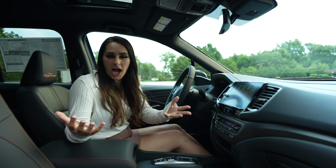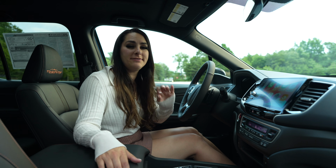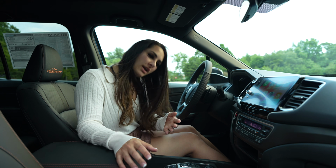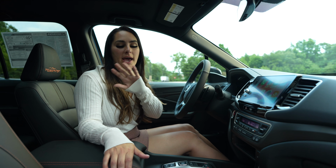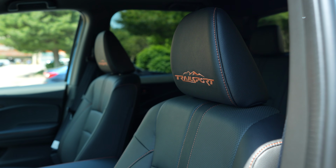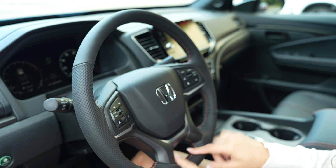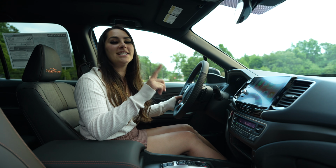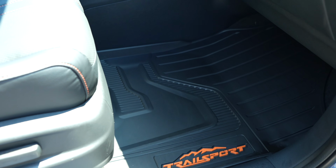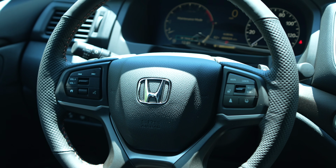While the exterior of the Honda Ridgeline is extremely pickup truck-like, especially with the new facelift, the interior is extremely comfortable and SUV-like. The TrailSport, you first see all of that orange accent stitching and the TrailSport embroidered in the headrests. It leads right up to the leather-wrapped steering wheel with more of that orange threading and the all-weather mats with the TrailSport also. The steering wheel is leather-wrapped, like I said, and heated.